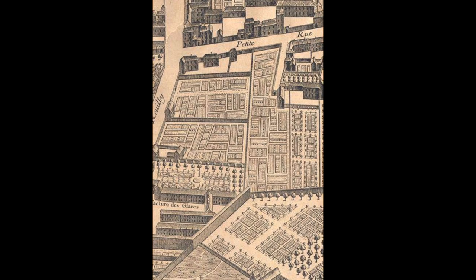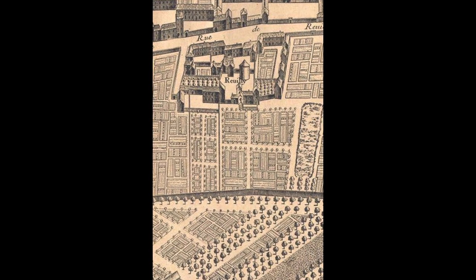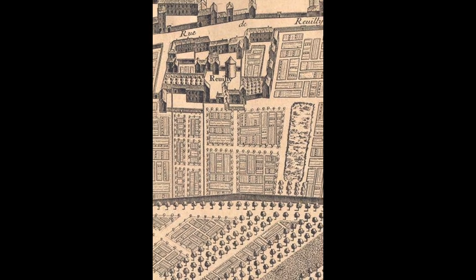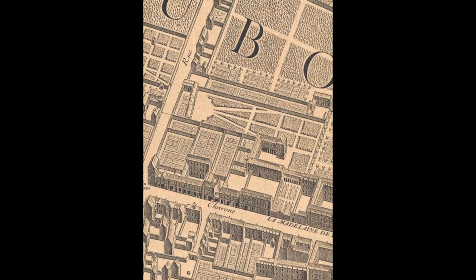Now, I will have a video accompanying this audio where I'm going to be going over basically the history of this map and what I see in the map, but it's just a screenshot of me really looking through the map, and I did this on my phone, so it's really not the most detailed video for you.